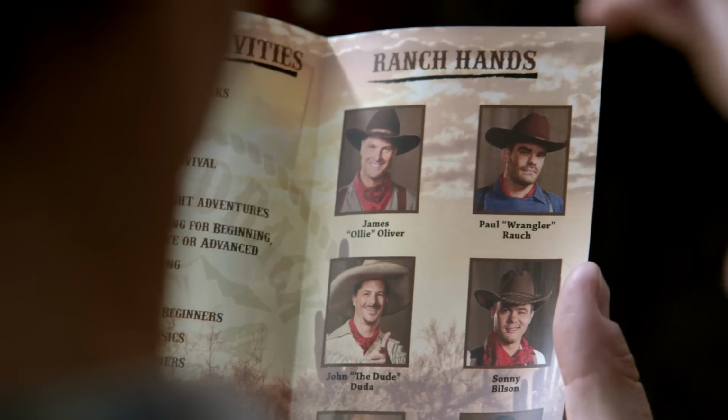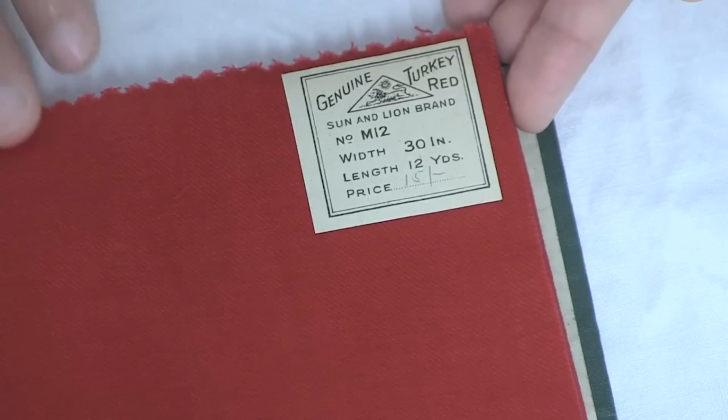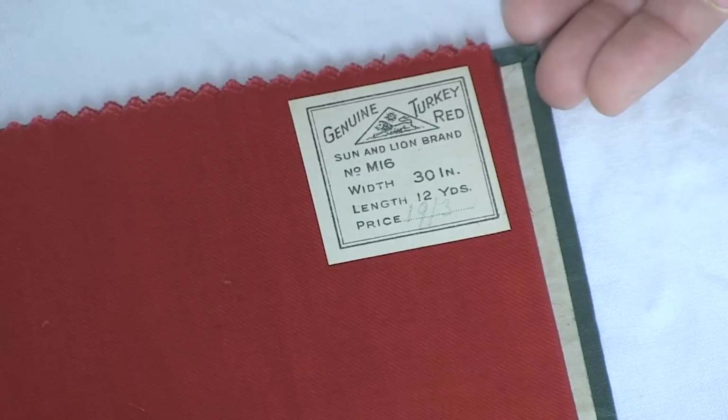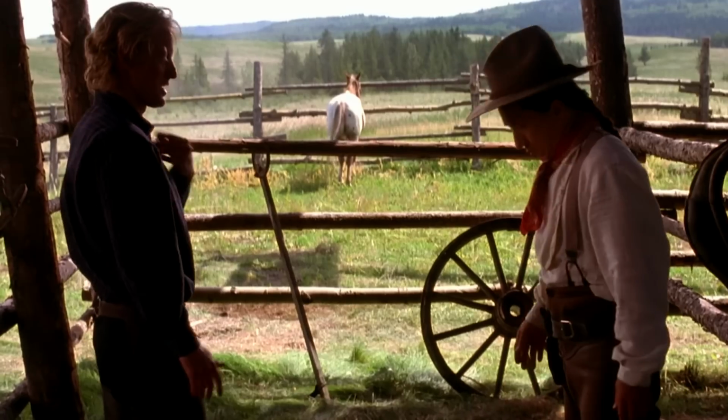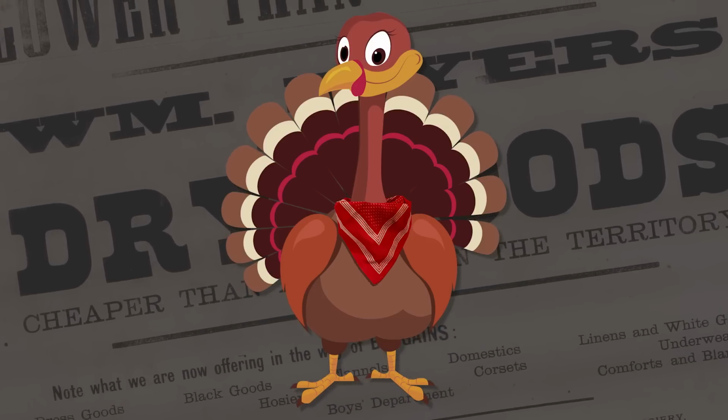My friendly staff are ranch hands. They're the ones in the red bandanas in the brochure and all around here. A famous overseas dye method was called turkey red, and a lot of fabric and handkerchiefs were shipped to America. How do I look? I think you look like a real cowboy. Very dapper. Red bandana. The dye was what we call today color fast.